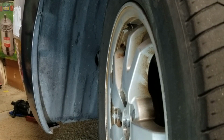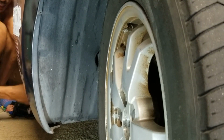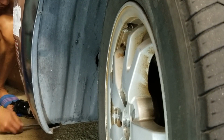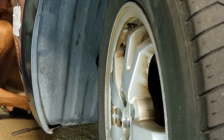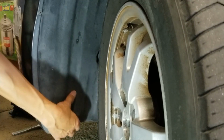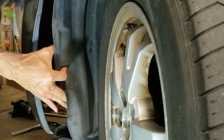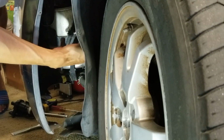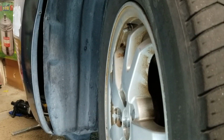There's a 10 millimeter socket. I need to remove it. Well, it looks like I need to remove the tire. I need to check out the car.